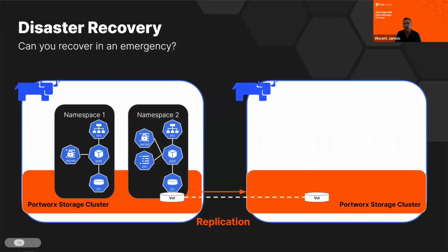Another example of protection is business continuity and disaster recovery. Obviously, you will be running production workloads on your Rancher cluster, so you need to protect them. We've seen that we have a backup and restore solution with Portworx Backup. We can also enhance the protection level of your application with Portworx DR.